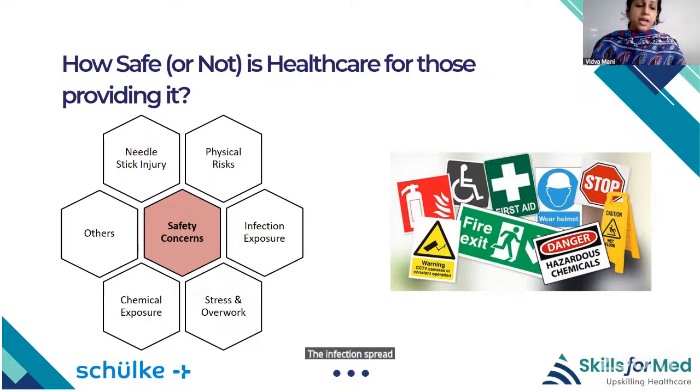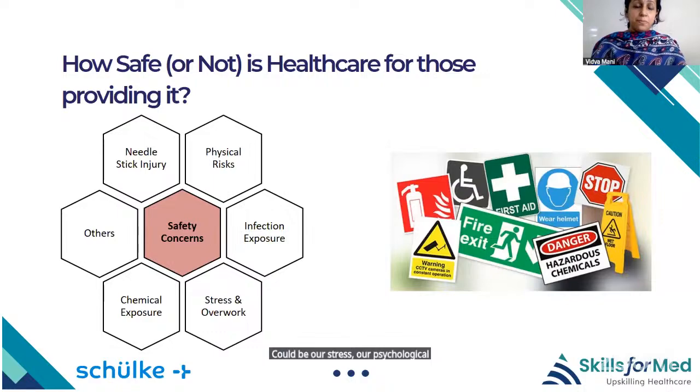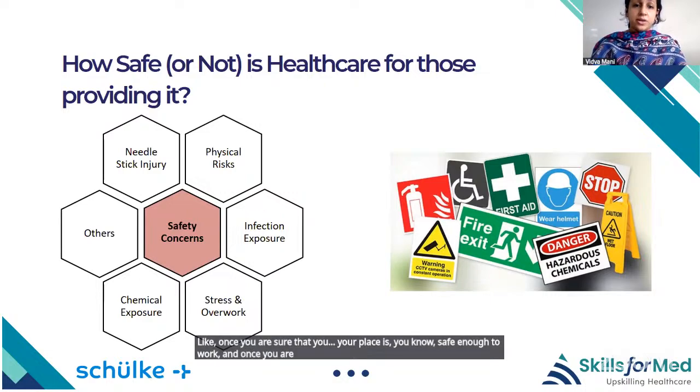is prevented. And a very important thing when it comes to workplace safety, which could be an impact of what we have undergone because of a needle stick injury or an exposure to any other infectious agent, could be our stress, our psychological risks that we are more prone to. I think that is a very important factor, especially when it comes to our behavioral aspects also. Once you are sure that your place is safe enough to work, and once you are free of any stress at work, that is when you would be able to give your best and ensure safety issues are implemented at the ground level.